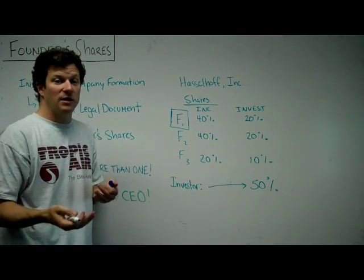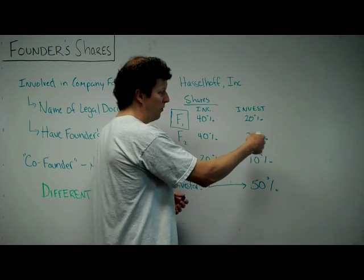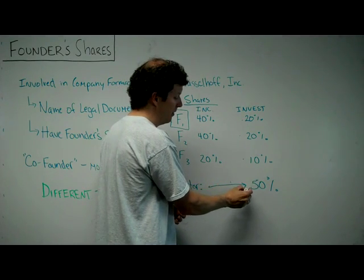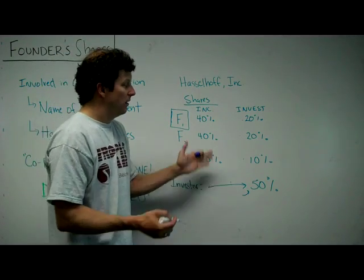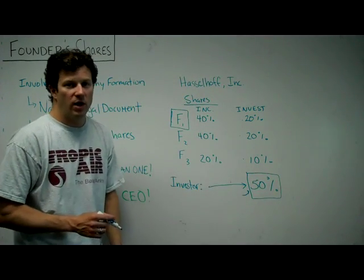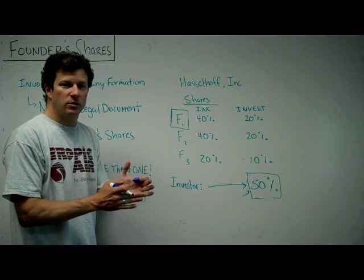Now let's say later they decide to take on an investor and they issue more shares. In that case, the investor may come in and invest a bunch of money, and after the investment, founder number 1 only owns 20%, number 2 owns 20%, number 3 owns 10%, and the investor ends up with 50. Let's say that's the math involved. That's fine. That's great that they brought on an investor. These shares are not founder shares. These are the new shares that were created for the investment. That's the difference. Founder shares are the shares that are created at incorporation and that are split amongst the original founders.